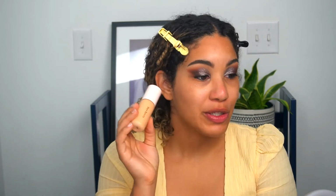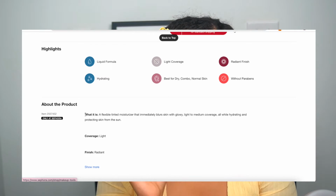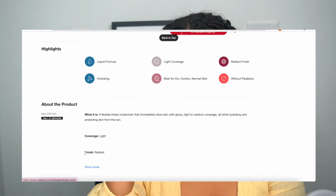So let's talk first about the Rare Beauty Tinted Moisturizer. It is a flexible tinted moisturizer that immediately blurs skin with glowy light to medium coverage, all while hydrating and protecting skin from the sun. Right, because this does have SPF 20 as well. The coverage is light and the finish is radiant.